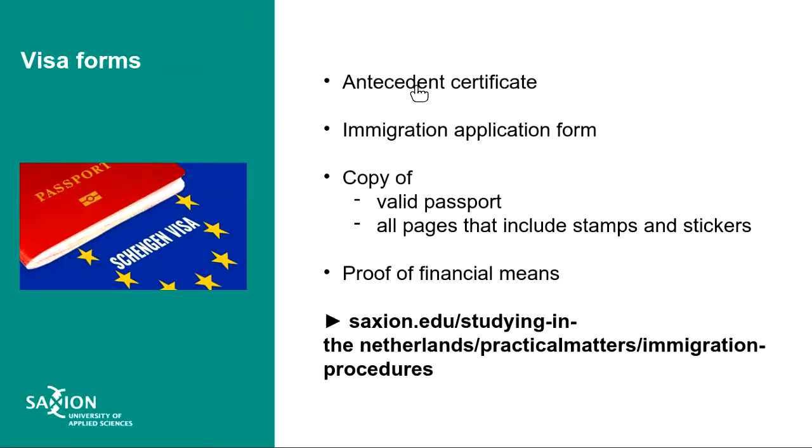Sometimes students ask if you need to fill in a VIN number. I just see now there's a question about that. You cannot fill out the VIN number yet, because the VIN number will be available after the application has been done with the immigration services. So you can leave that part out on the antecedent certificate. Just make sure you fill out your date of birth and everything else on the form correctly. The immigration application form is also important to fill out correctly with your passport details, but also which embassy you want to collect your residence visa from.